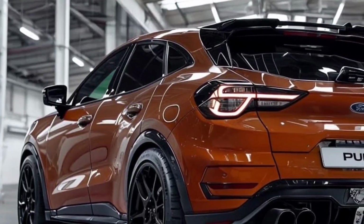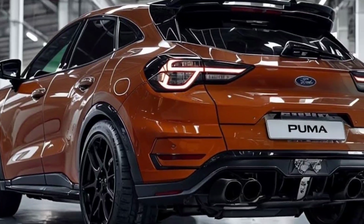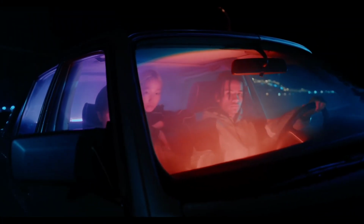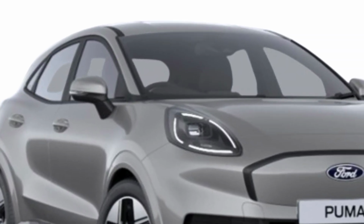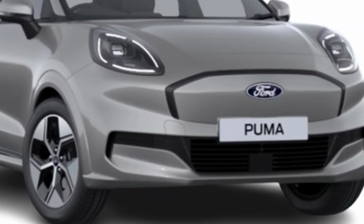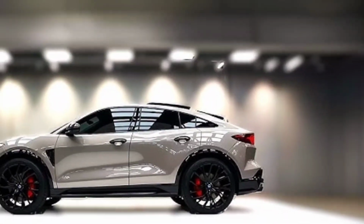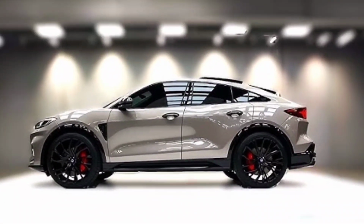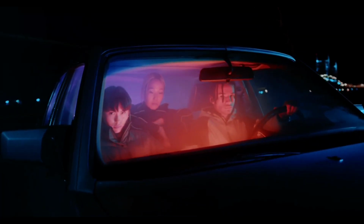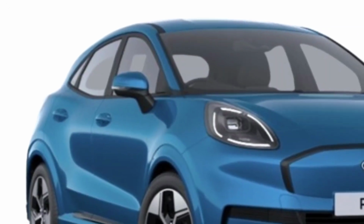Technology that impresses. Ford's SYNC4 infotainment system takes center stage, offering a responsive touchscreen interface with crisp graphics and seamless smartphone integration. The available 12.3-inch digital instrument cluster further enhances the tech-forward feel, providing drivers with a customizable and informative display.